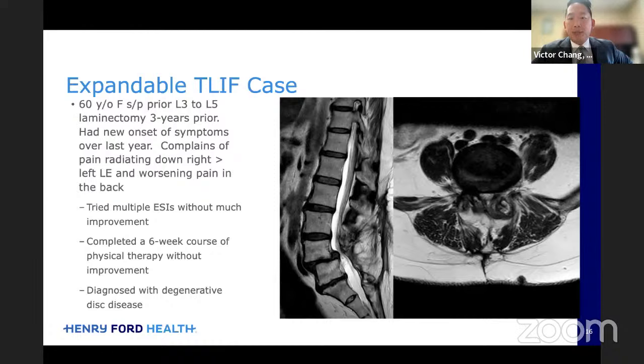And you can see here on her MRI, the listhesis that developed at L4-5, this was de novo. Since she was operated on by one of my partners, you could see her older MRI films where she had lateral recess stenosis, got a laminectomy, and then this was the sequela of it. I would classify this as a grade 2 spondylolisthesis.